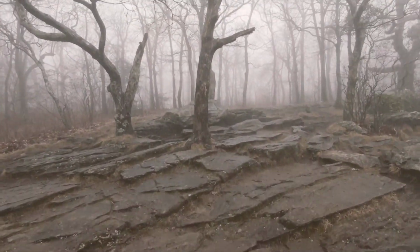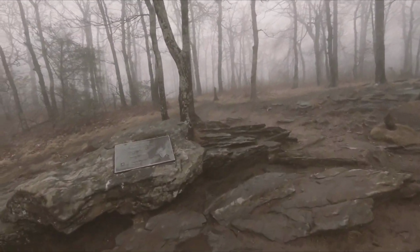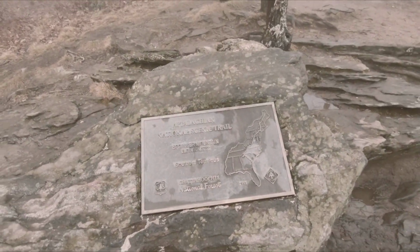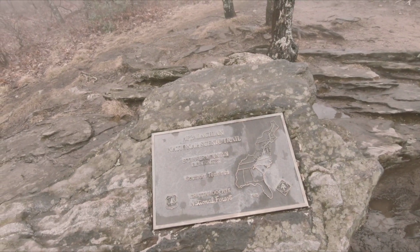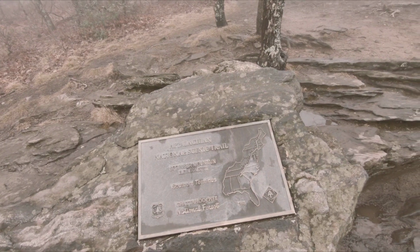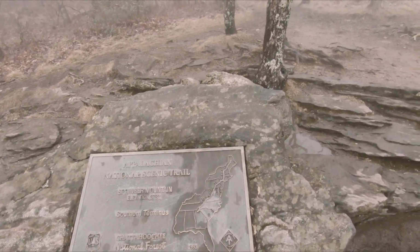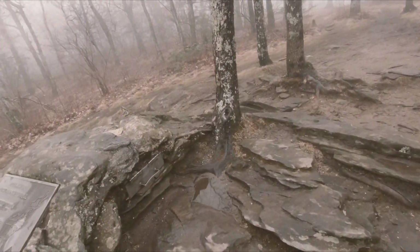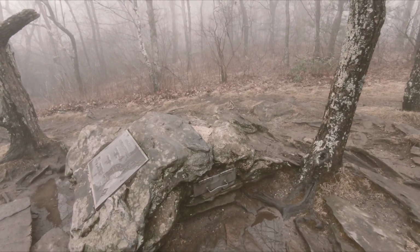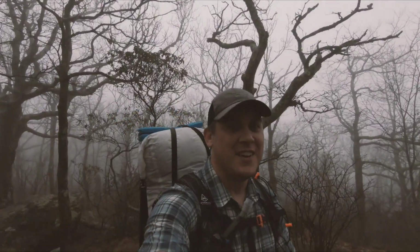I'm really pumped to be here. I've been dreaming of this day for quite a few years now. Springer Mountain, the summit, the southern terminus of the Appalachian Trail. 2,190 miles all the way up to Mount Katahdin in Maine. There's supposed to be a little trail register in there I'm going to sign. I'm going to take a few pictures and then I'm going to move on to the shelter. Today's a good day.